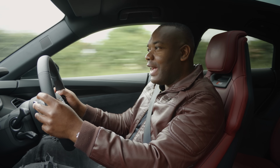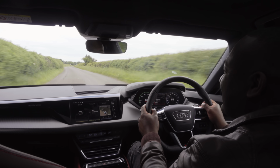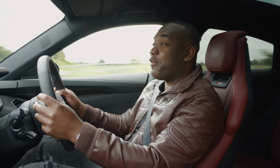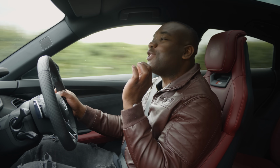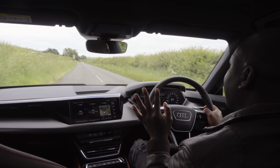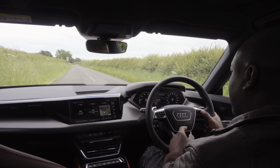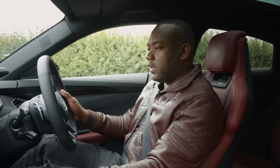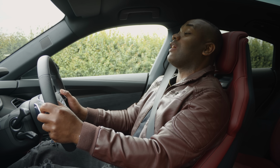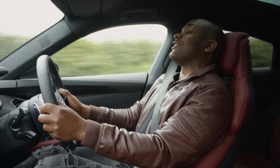I'll give you the performance figures because they are quite hilarious. 637 horsepower and 830 newton meters of torque. Audi reckon it'll do 0 to 62 in 3.3 seconds and 155 miles an hour flat out. I know it's not part of everyday driving, but let me just indulge me for a second. I'm going to pull in and do a launch control and just see what happens. It's got an onboard timer, dynamic mode selected, launch control active, foot on the brake, foot on the accelerator, head back, otherwise you'll hurt yourself, and just, oh my goodness.